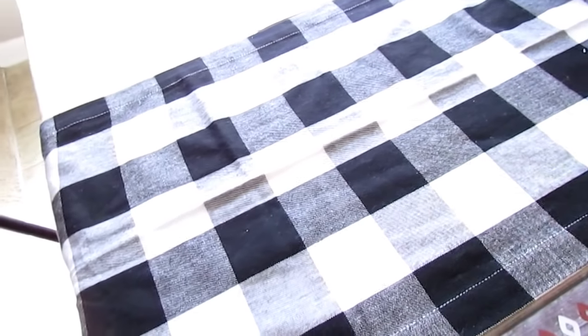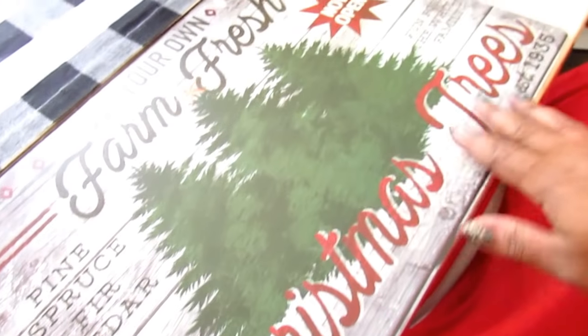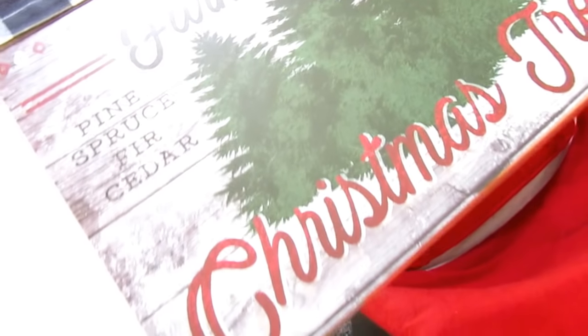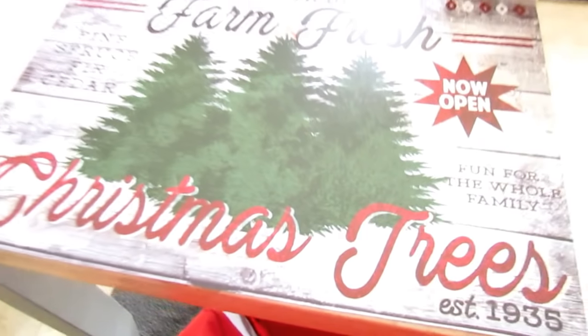I got a Buffalo Check runner, black and white. And this came from Amazon as well. And here are these placemats that I hauled in that Dollar General haul. And I was looking everywhere for these. Well, I was hunting different ones for one more. Super cute.